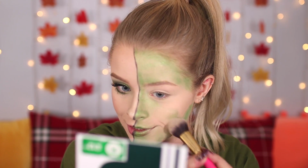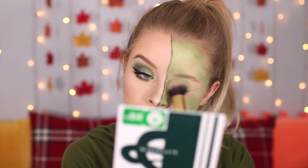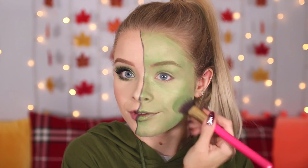Okay, I'm using a bigger brush now. I mean, it's probably not advised to put green eyeshadow all over your face. I really hope this does not stain my skin. I have places to be and people to see.